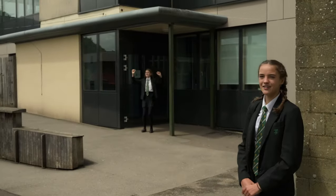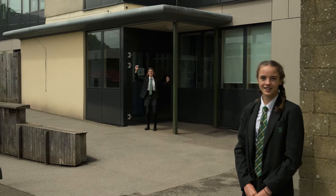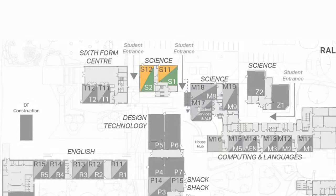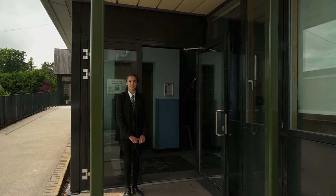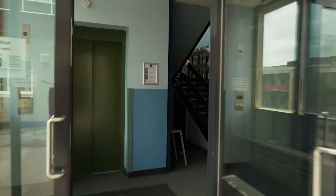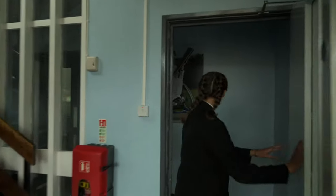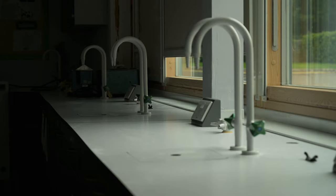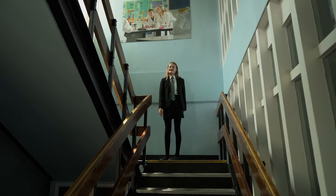Okay. And this is Dancing Martha outside of S block, which is another science block. Downstairs is S1 and S2. Let's go and have a look. Let's go and have a look in S1. Upstairs is S11 and S12, and Martha's going to show you round. Let's go and have a look at S11 and S12.